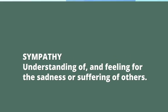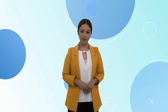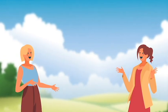It is also related to the word sympathy, which is an understanding of and feeling for the sadness or suffering of others. This is often shown in expressions of sorrow or pity. From the definitions of empathy and sympathy, you can see that they are similar. Although you can say that sympathy is more closely related to pity, while empathy is not. Let's check these scenarios.